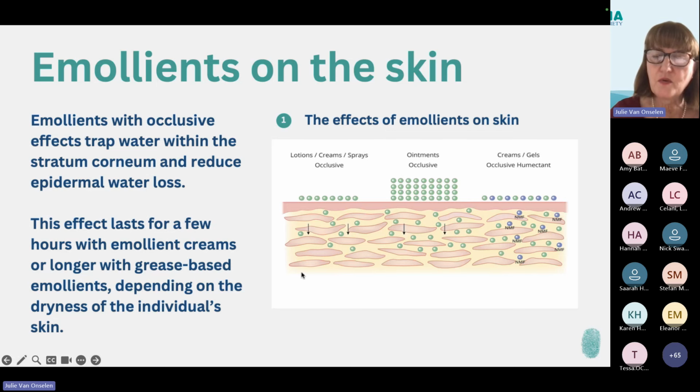Having said that, all emollients repair the skin barrier effectively if you use them correctly as well, and if you use them. But with the simple occlusive, you may need to apply those 3 or 4 times a day. The occlusive humectants maybe twice a day. But if a particular emollient doesn't suit you, then it's important to actually move on to another emollient. And also, the great thing with emollients is you absolutely cannot overuse them. You use the emollient as you want.